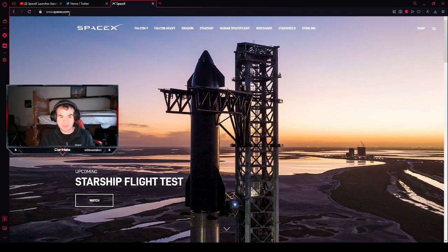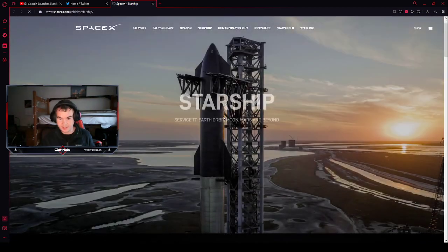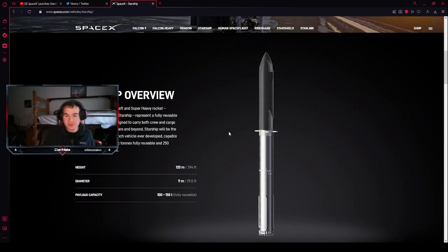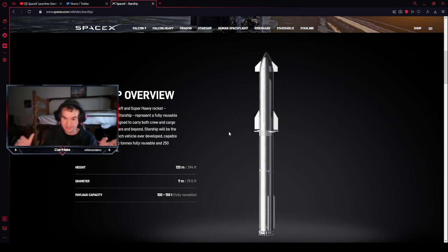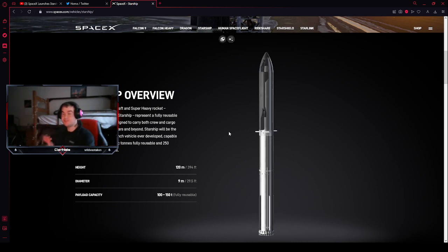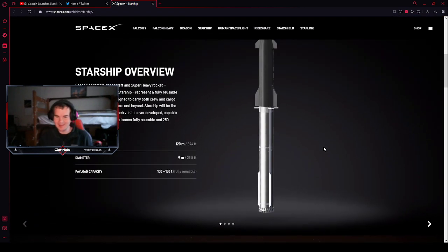If you go to SpaceX.com, you can click on this little Starship tab here, and then just scroll down and find some nice information. So, the Starship Super Heavy stack is a height of, sorry, not 122, 120 meters tall. It has a diameter of 9 meters. This thing is massive. I've seen it, and I cannot comprehend the size of it. And it's got a payload capacity of 100 to 150 tons.